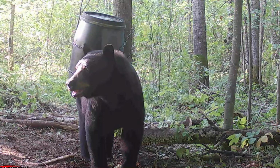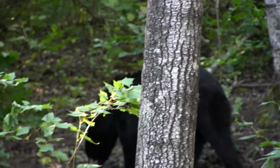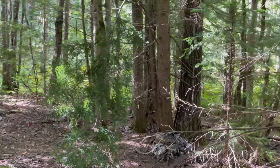And once you choose a general location, then we're going to go and find a specific location. This is exactly where we're going to put the bait. We're going to put the bait in a situation where the bears are going to find it quickly, obviously, and where they feel safe and comfortable. So it's going to be in thick cover, and we're going to pay attention to things like the wind and so forth. And the first thing you're going to do is pick where you're going to put your tree stand.